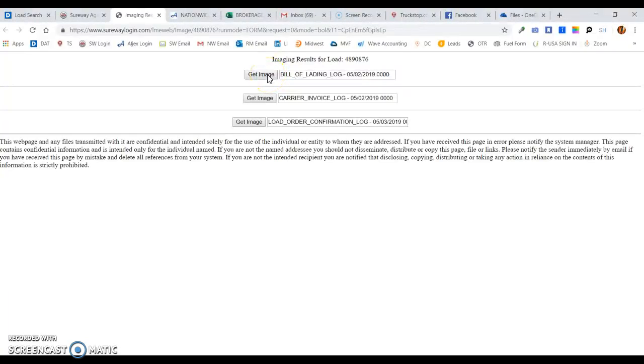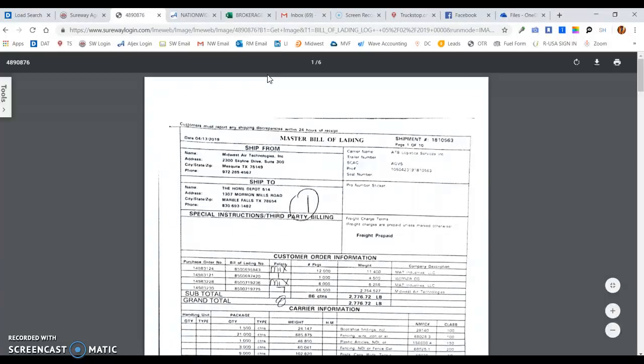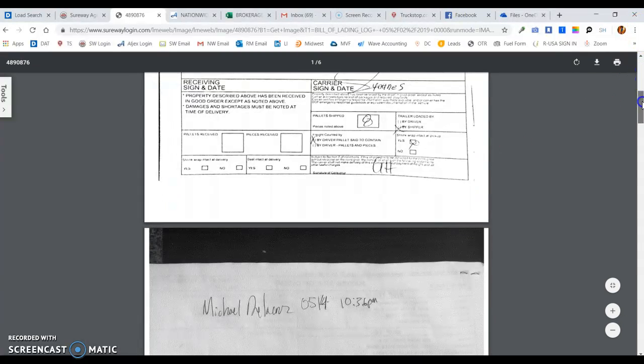Now, with Midwest Air, we have to check the bill of lading log to make sure that the carrier has collected key recs for each store stop. Key recs are going to be little stickers that the carrier should be putting on the paper that confirm they have collected the receipts as proof of delivery. So we will check this one to see.